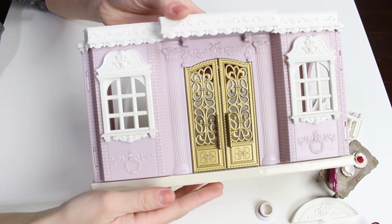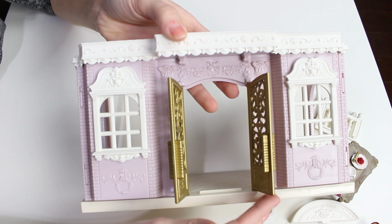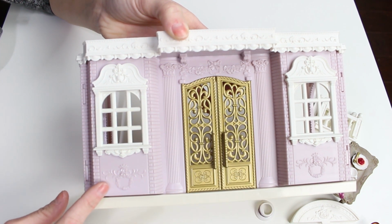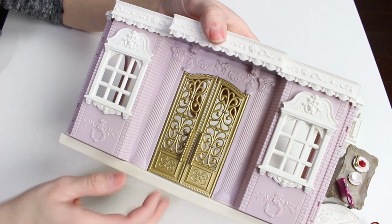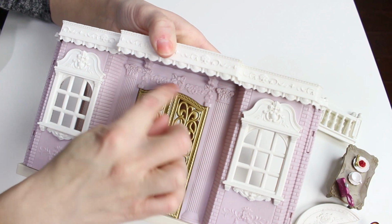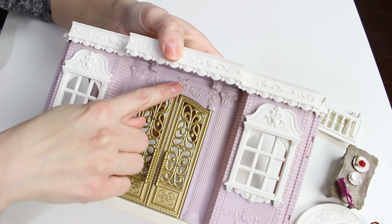It's actually, I just said actually so many times. It's really, really pretty. The doors are gold and so, so detailed. They're beautiful. The building itself is a very light purple with beautiful windows, and the decoration in them is incredible. So there's wreaths and such along the top here, and columns and design work all up in here. It's gorgeous. There's bows on that wreath.